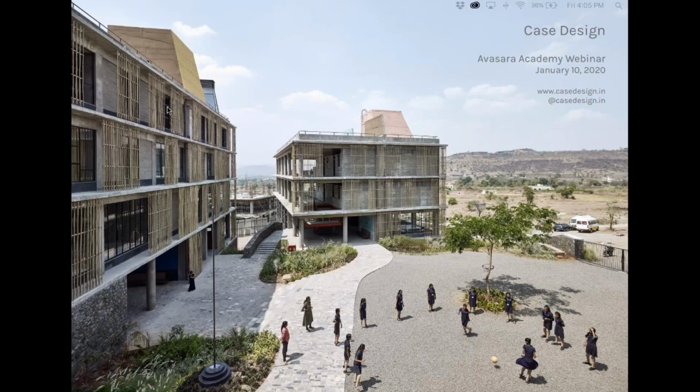As Deepa mentioned, the project we'll be talking about today is the Avasara Academy. It's located just outside of Pune in a small valley near a village called Lavale. The first building, as mentioned, was completed in 2016, but the campus itself is still in progress. So it's a 4-acre campus. It's a residential school for young women that's been established as part of an NGO. All of the buildings are funded by corporate and individual donors, so it's quite a low budget project.